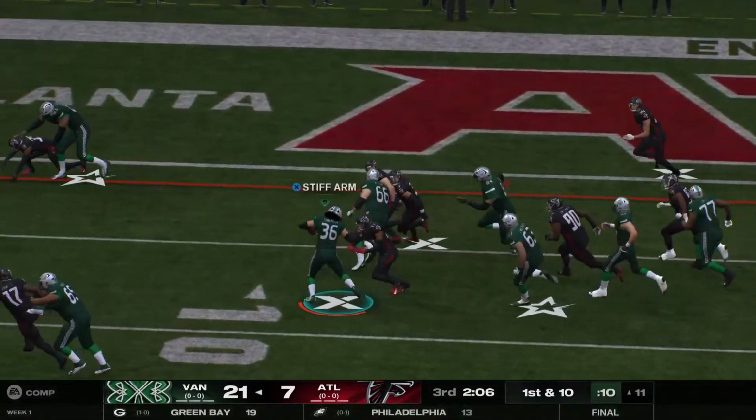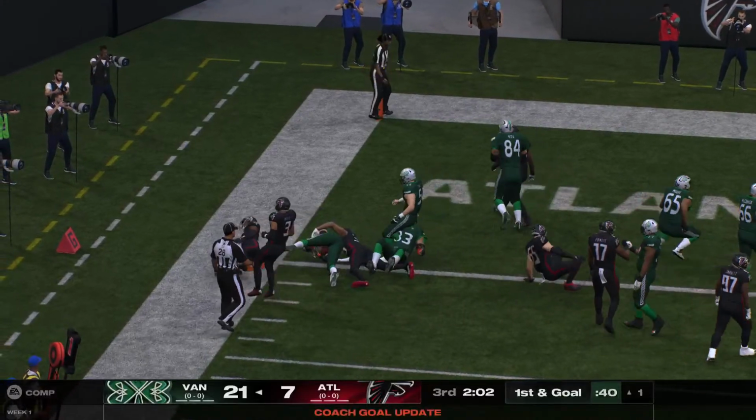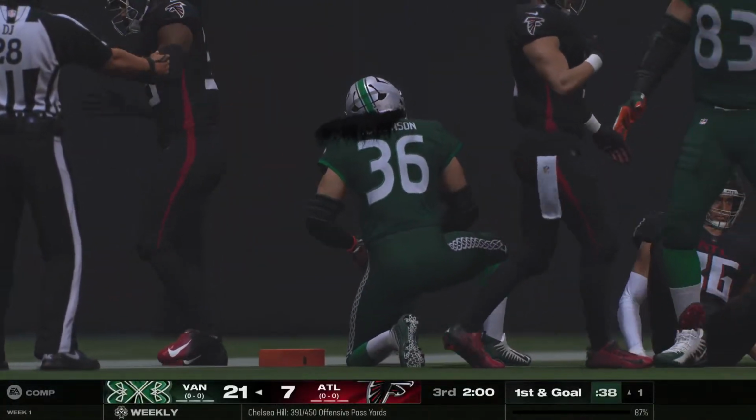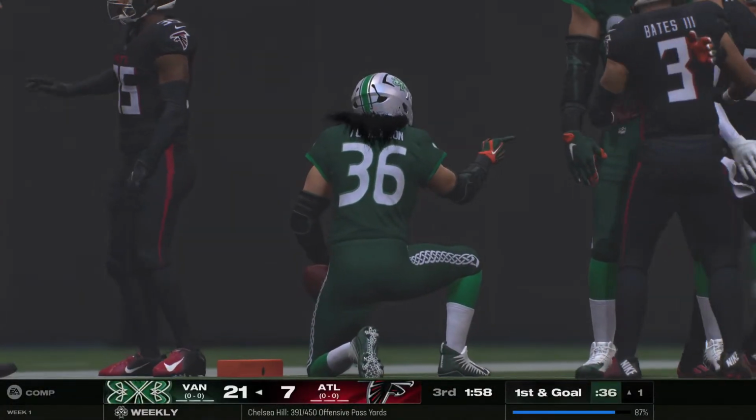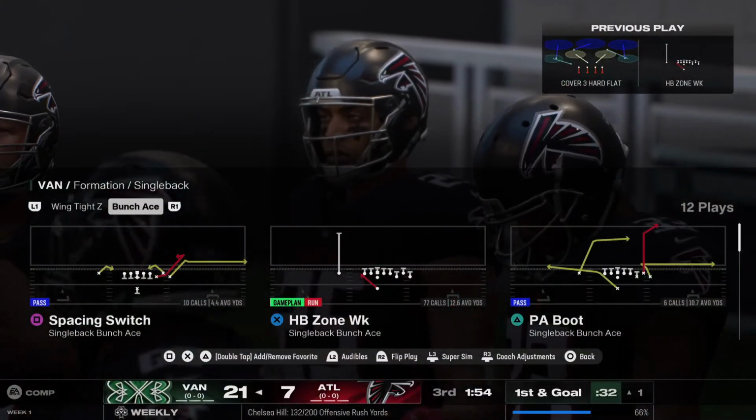They'll keep it on the ground. Tomlinson. And he couldn't quite get, oh, almost. 125 yards for him on the ground now as he has been terrific here this afternoon.